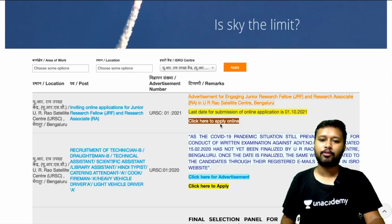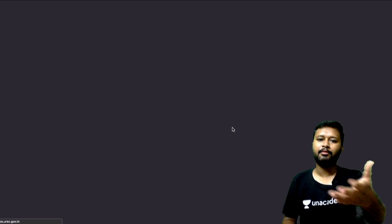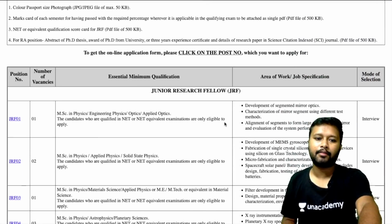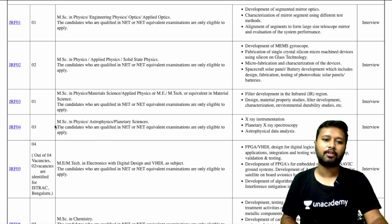Coming back to how to apply. On the same page where I clicked for the advertisement, there is an option to click here to apply. You can click over here, and you will be taken to another page. Now here you first of all have to choose the position for which you are going to apply.